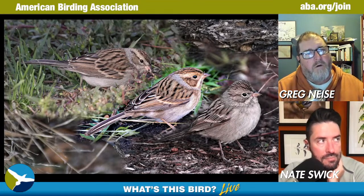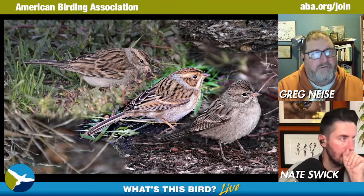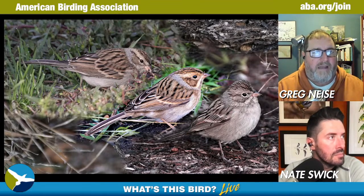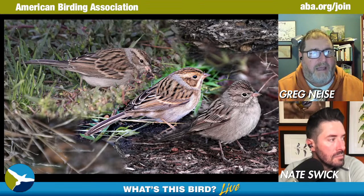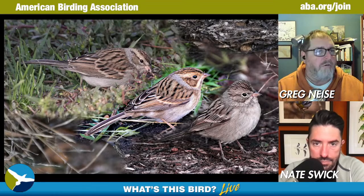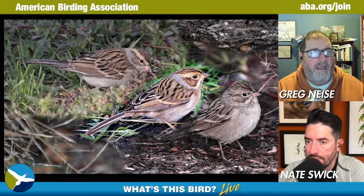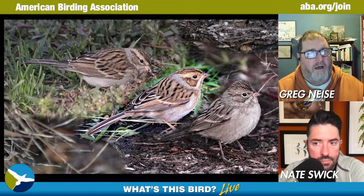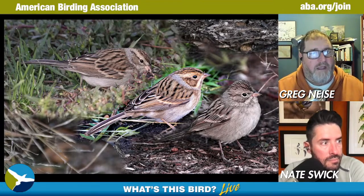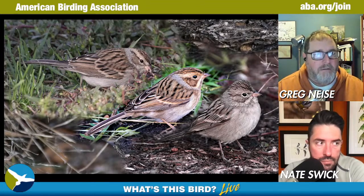So the bird on the top has the very easily seen, slam dunk ID mark of a chipping sparrow, and that is that black line that goes through the eye. From the base of the bill through the eye and back to the back of the head, it's got that black line with a very noticeable supercilium, that's the eye line over the eye there, and a fairly well defined cap.